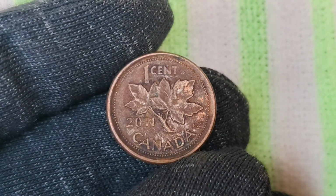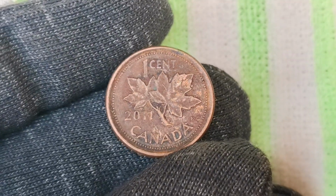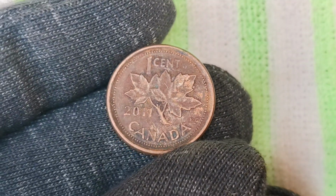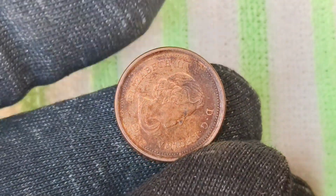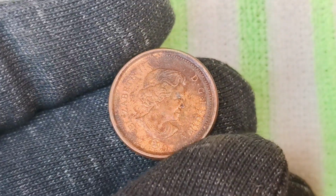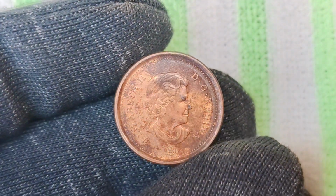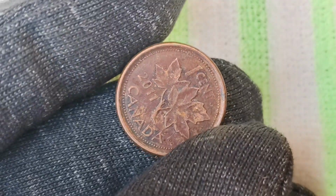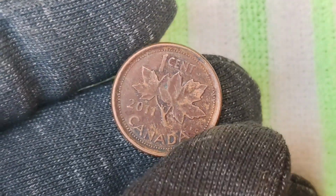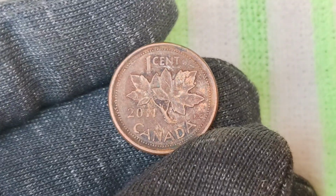Now, you might be wondering, what makes a Canadian 1-cent coin worth big money? Well, it all comes down to rarity and condition. Just like with any collectible item, the value of a coin is determined by how rare it is and its overall condition. For example, a Canadian 1-cent coin from the early 1900s in pristine condition could fetch thousands of dollars at auction. But it's not just the age of the coin that matters. Some modern coins are also highly sought after by collectors.